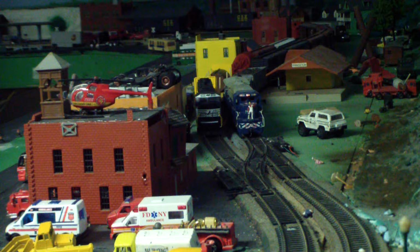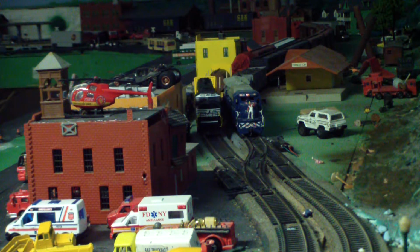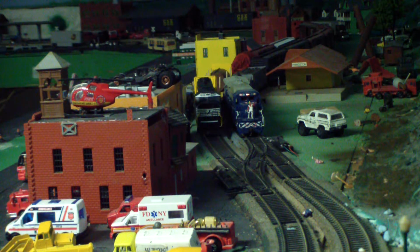They're waiting for a CSX pipe train to clear off the main line. We will get started shortly. Actually now, because the Empire Valley has a green.